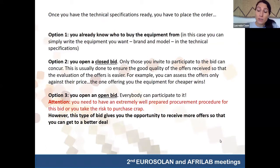The third option is to have an open bid. So everybody can participate in it. But if you go for this option, you have to pay attention and you have to have an extremely well-prepared procurement with all criteria to assess the offers well defined, because you take the risk to purchase crap, honestly speaking. Still, this option gives you the opportunity to receive more offers and eventually to get a better deal. Okay, but you need to be well prepared.